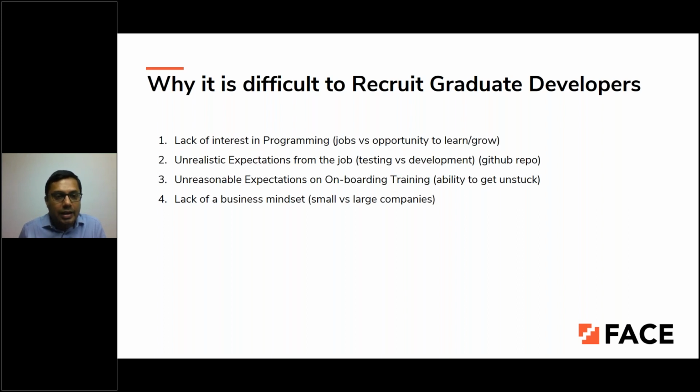The second area that recruiters have been highlighting as a problem is unrealistic expectations from the job. The candidate is, first of all, not that great. The candidate does not have a GitHub profile.